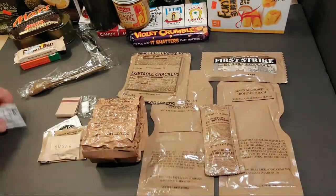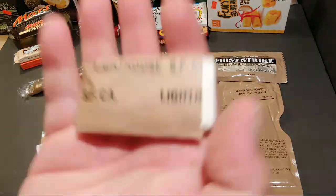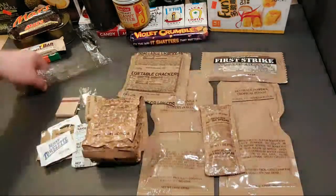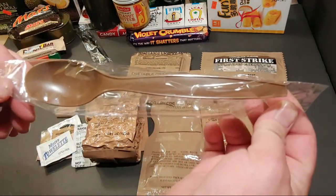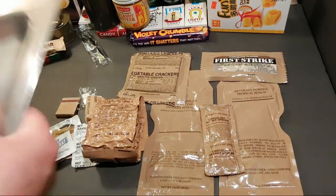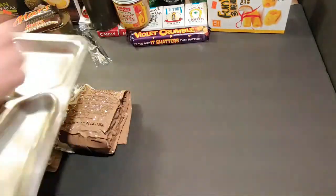Sugar. Hot sauce. Love this. Moist towelette. And our U.S. issued butt ration. Or toilet paper. Or napkin. Whichever you prefer to use it for. Oh yeah, and we have our typical biodegradable MRE spoon. So, all right, let's get the tray out here and get this thing started. Let's throw it all on here real quick. Space it out.